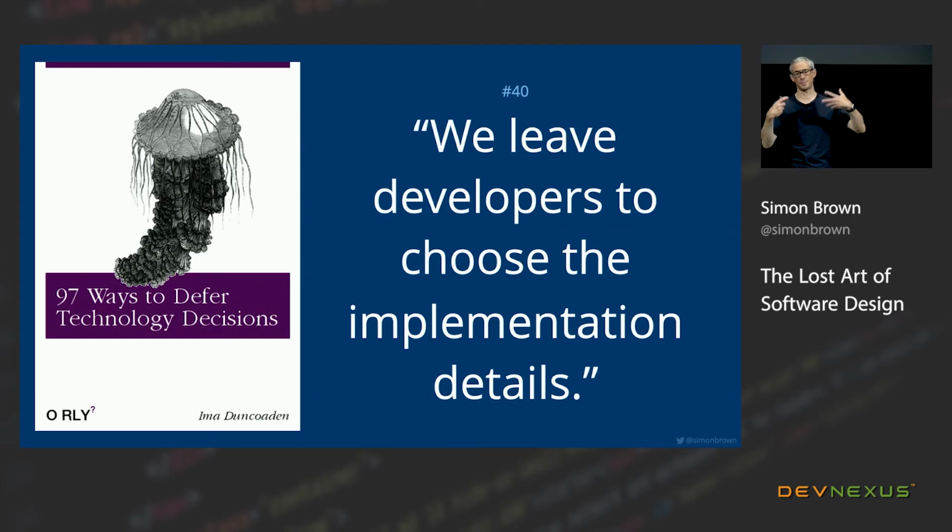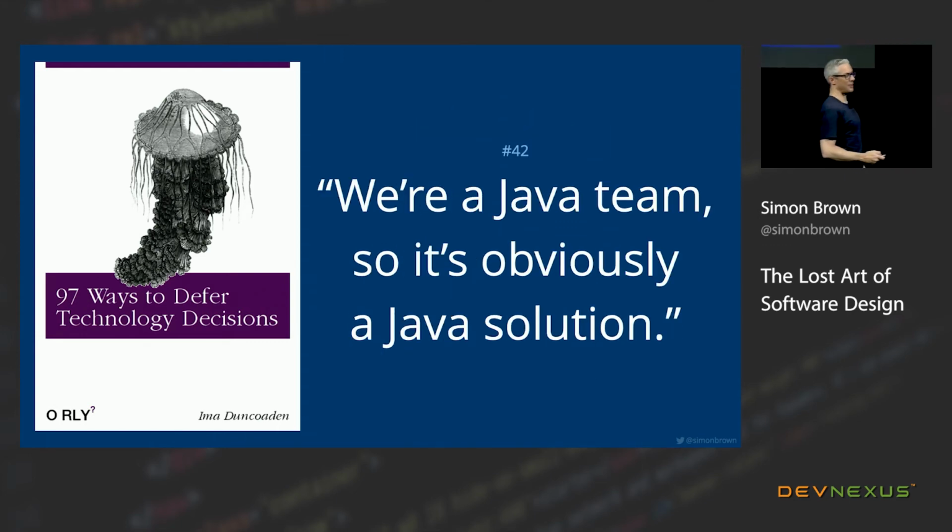Again, a lot of this is a response, a reaction to ivory tower architects telling the teams, you must use this specific set of technologies and frameworks and versions. And the team's going, no, we want to do what we want to do. They want autonomy. And that's fine, but there are trade-offs and consequences with giving complete autonomy. And again, sometimes it's useful to rein those choices in a bit. We're a Java team, so obviously it's a Java solution and we didn't put Java on our diagrams. Well, I don't work for your company, and that's not obvious to me. So again, it's very easy to create these technology agnostic diagrams and view them through your specific lens, which makes sense to you, but it doesn't make sense to external parties.